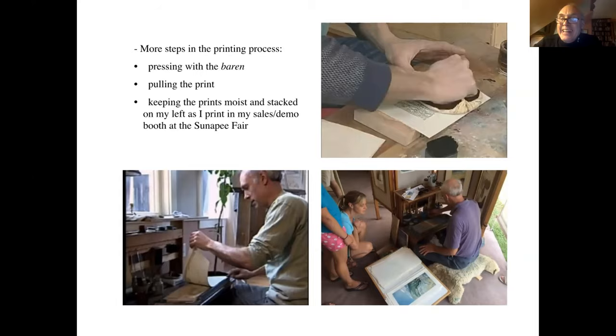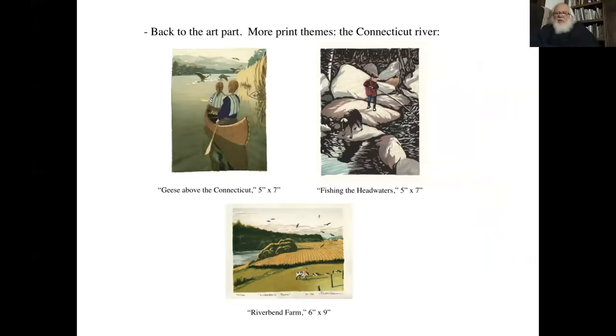Any other technical craft questions before we move on to maybe a little more of the art part? Cool. What kind of paper were you using for this? I'm using a French-made cotton paper. I don't print on Japanese papers. That was an art decision that got made. I could see talking more about that at the end if people are particularly interested.